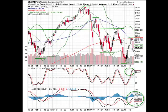Another big down day here in the CompQ, followed by the setup: two narrow range trading days, a spinning top, and a high wave doji right at the confluence of the 50 crossover of the 200 simple moving average. As we know, the CompQ lagged behind on that. The SPX and the Dow crossed over much sooner than this index did. So that's quite significant. So where are we going to go from here?